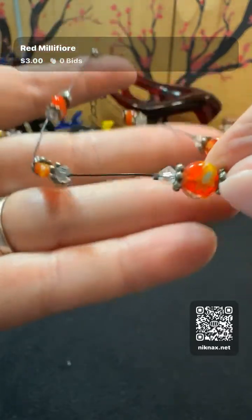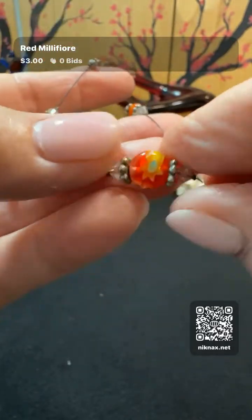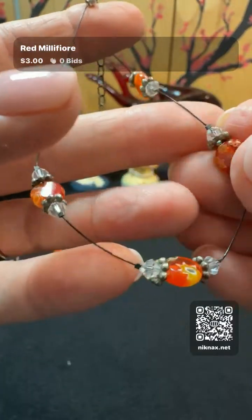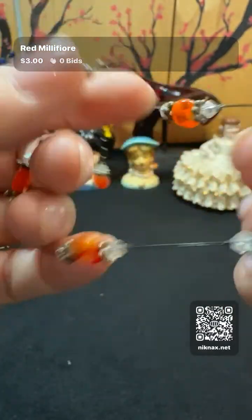I need to lower my time on this too. I don't think we need to sit there and look at it for 20 seconds. I'll put it down to 10 next time. Yeah, it's a pretty long one, huh?